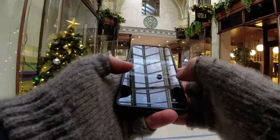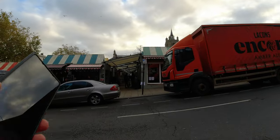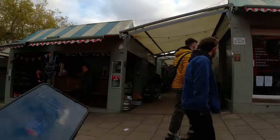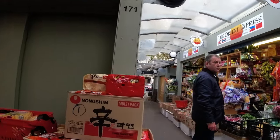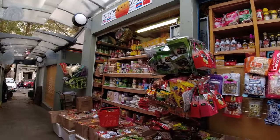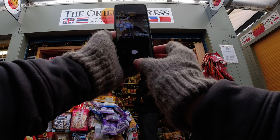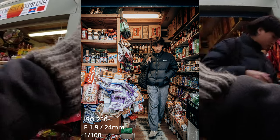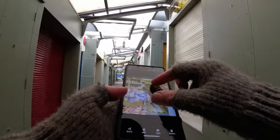What I like doing as well is walking through the little covered market in Norwich and just taking pictures of the stalls, because some of them are quite nice, especially if you happen to have customers in front. It makes for a really interesting photo. Let's see what we can find. Yeah, so I've just got a couple of shots there that stand out quite well, actually. Right, let's carry on.